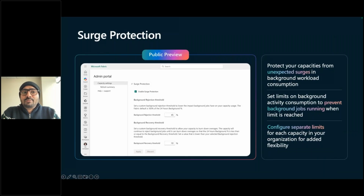Now, this is one important feature: surge protection. That was an unfortunate incident with one of our clients. They actually got a $10,000-some bill from GCP, and the usual billing per month was $150 for that person. That was an SMB, a small client.